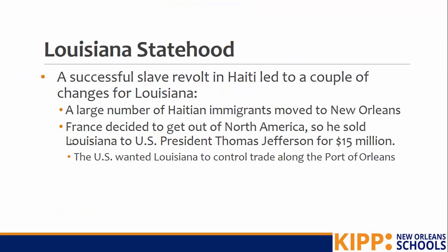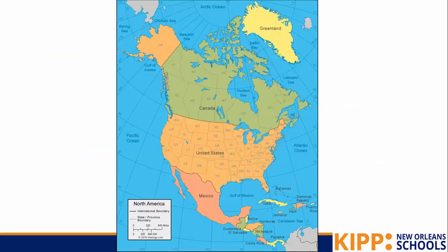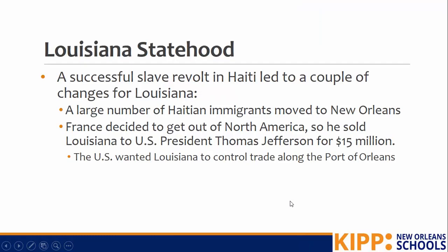until a slave revolt in Haiti. So the whole reason that Napoleon wants Louisiana back for France is that Haiti is his sugar producing colony. There are a lot of enslaved people, and so he wants to produce sugar in Haiti, food in Louisiana, and send that food to Haiti so they can grow more sugar. There is a successful slave revolt in Haiti, and France loses that colony.